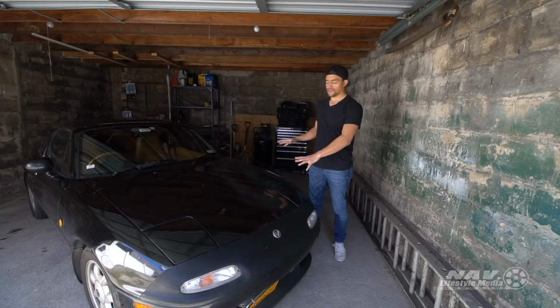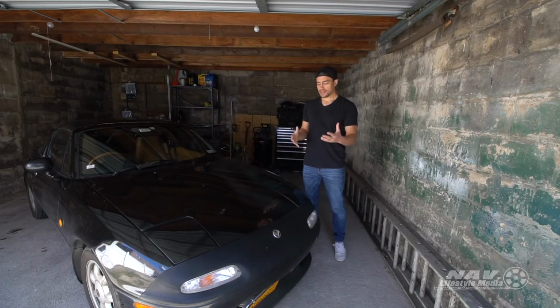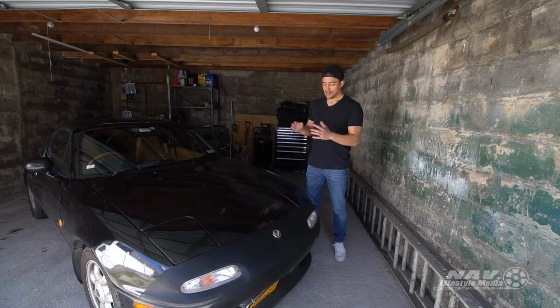So I've been putting off filming this car for a little while, and the main reason for that is because I haven't done anything to it. Since I bought it, I have literally just barely maintained it. I did an oil change, I did the brakes, I did the radiator, and that's about it. So the car right now is bone stock.